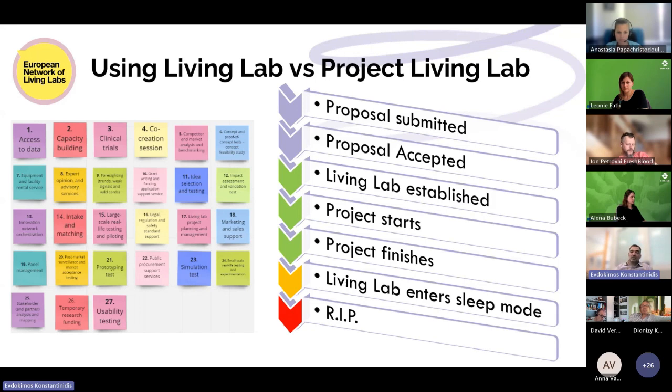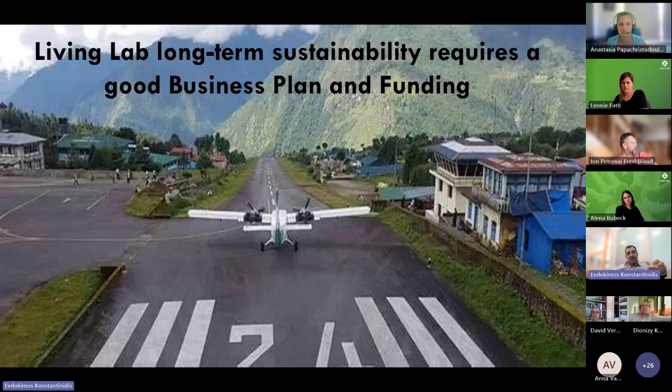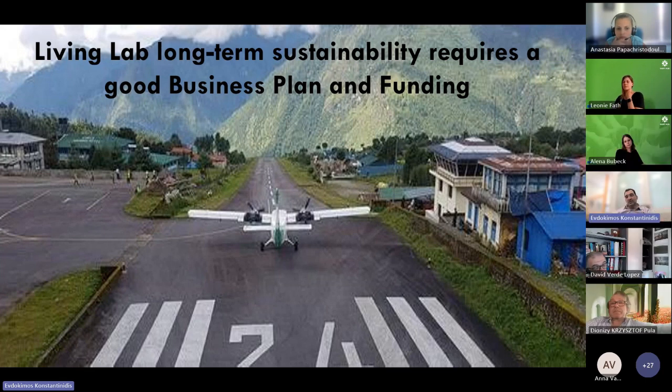So it was a lot of resources invested in something that could be provided by another Living Lab, an existing Living Lab. And yes, there are services that can be acquired or used by a Living Lab. I'm going to explain a bit later. So the Living Lab long-term sustainability requires a good business plan and funding. And the 3 years of the project actually is a really short runway. So this is why a Living Lab like the one presented by Anita with more than 10 years of existence can afford periods that there are no projects, but the community is there, the ecosystem is there, and they still need to feel that they participate in a community.